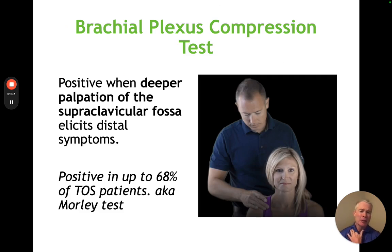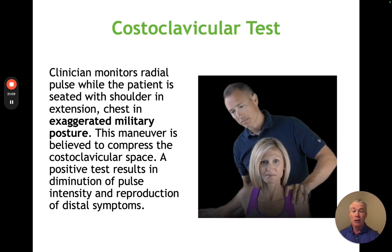This is simply applying pressure, and 68% of our TOS patients will have this test as being positive. Costoclavicular test is having that patient in an exaggerated military posture that approximates the clavicle and the first rib, and if there's compression there and we notice a diminution in pulse at their wrist, now we have a positive costoclavicular.